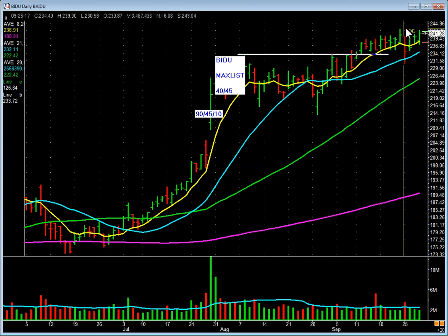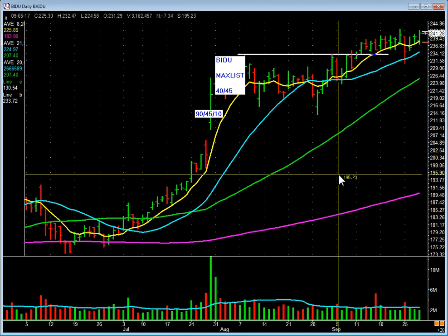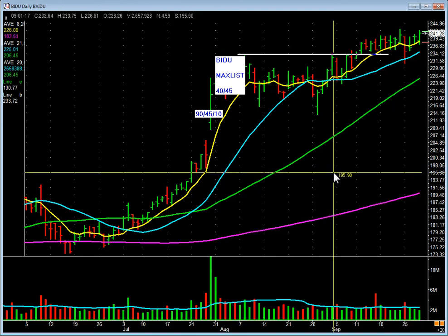If it's going to go across these tops of these 2 days, it needs to do it on heavy volume. If you buy it and the volume doesn't show up, it tells you to be cautious.